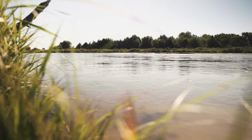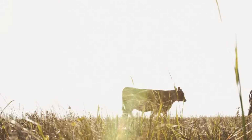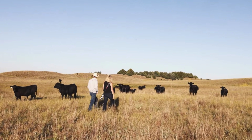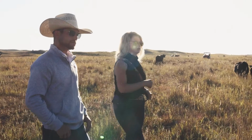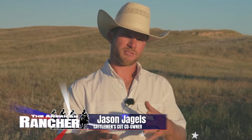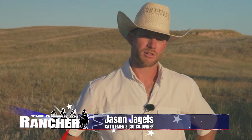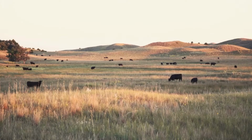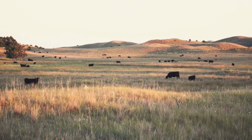It's been a dream of ours to raise the best possible Angus cows that we know how. My wife, Katie, and I have an excellent working relationship where we just have really found a way to mesh all of our strengths together, and we're just extremely blessed to have the opportunity to be here and ranching in our little part of heaven.